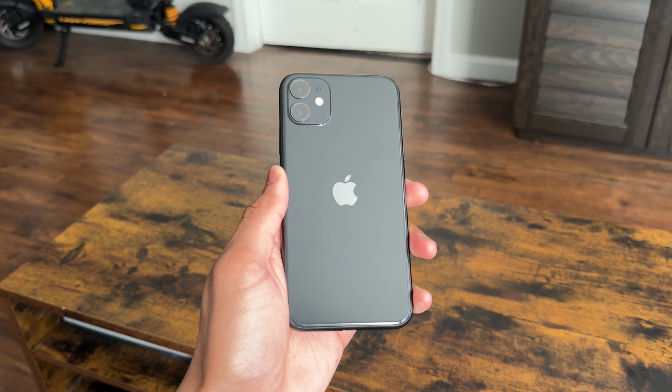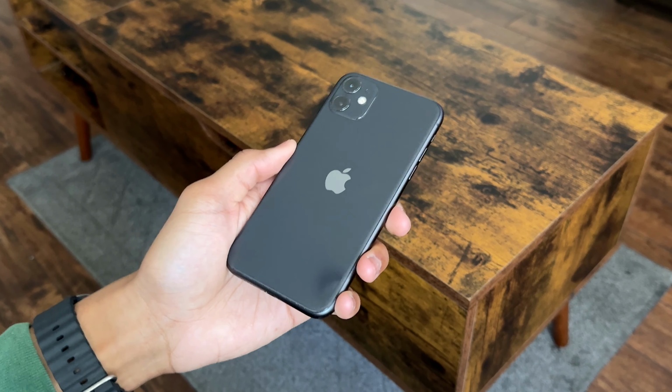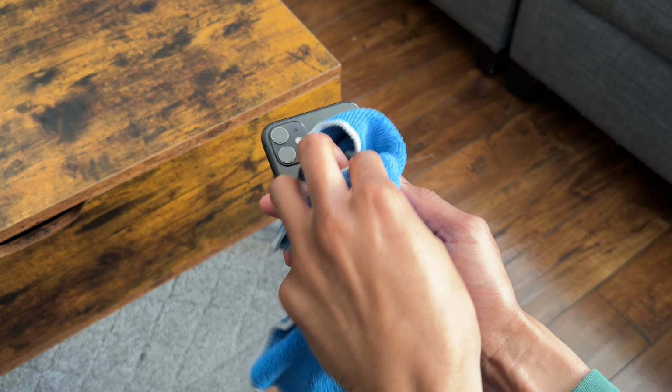I've always loved the glass back because no matter how much time you have a phone, it'll always have that very smooth feel while looking good in the process. The only problem is that you'll have to keep cleaning it since it does attract more fingerprints, and the matte sides were also a nice touch that added a little bit more depth.